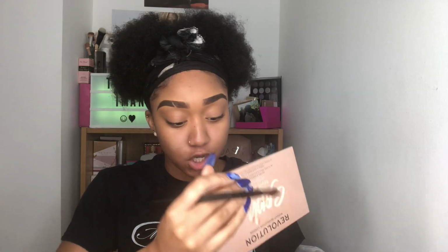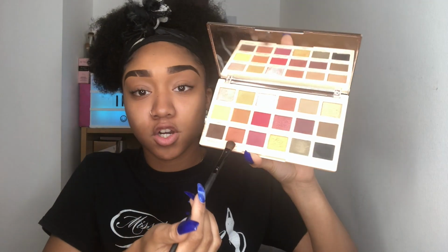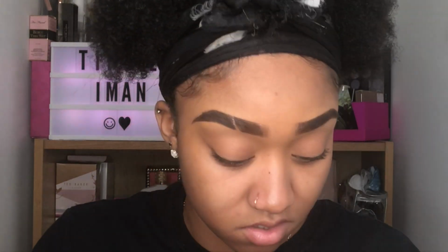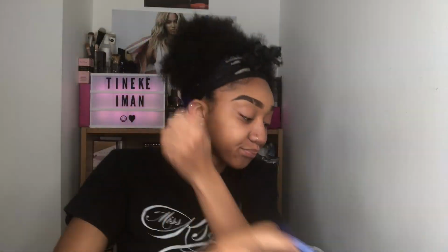So I did my eyebrows off camera, and I primed my face because that's all the same. For my transition colour, I'm going to use chocolate orange from my Soph X palette from Makeup Revolution, and put it into my crease. Because I'm going for a blue look, I'm going to match my nails.